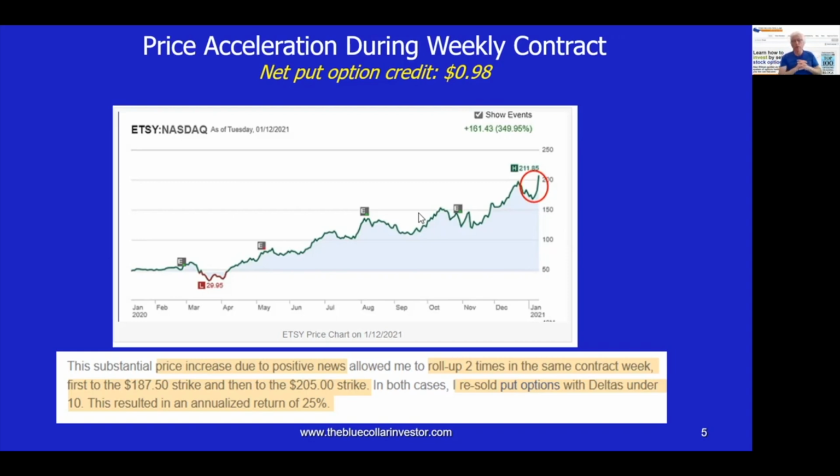Now, one of the risks of rolling up twice in the same week is that there could be some profit taking. And even though we're using a delta of 10 or less, there's still a possibility if there's a lot of profit taking that the put could be exercised. I understood that, and in fact, that's what happened.